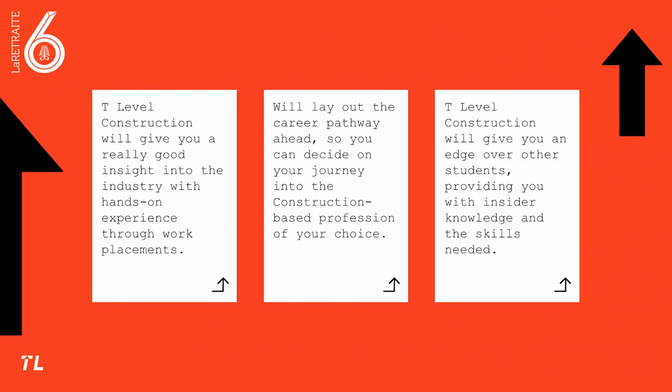So the T-level will give you a really good understanding and grounding for the future within the built environment and construction industry. It gives you hands-on experience because you'll be working closely with industry to develop some of your skills. And it gives you an opportunity for a real structured career pathway within construction. From your T-levels, you can then decide which route you'd like to go as a young person.